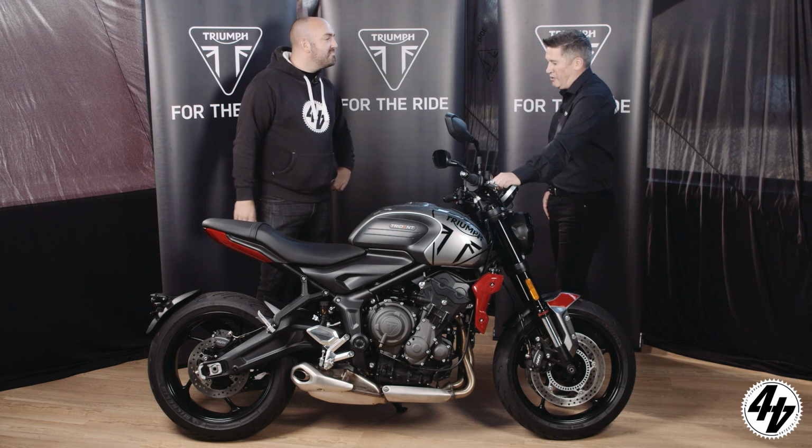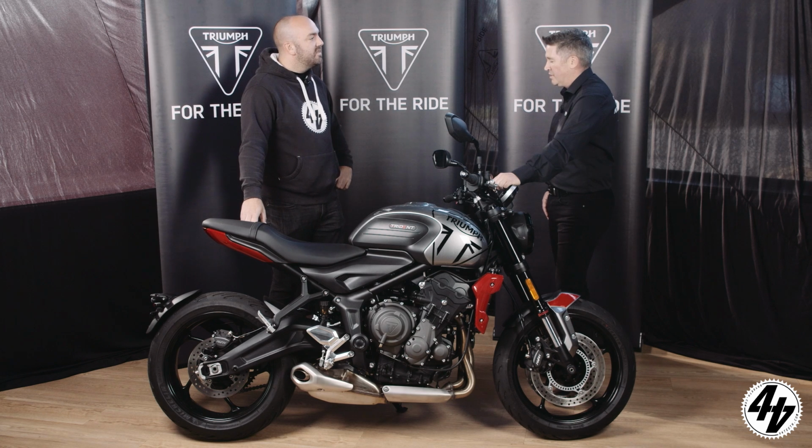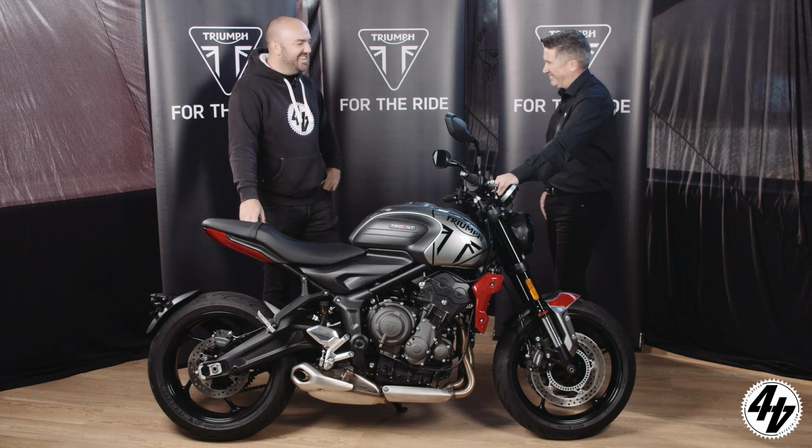I guess ABS is seen as a safety aid and something that shouldn't be turned off, whereas I think the whole idea with traction control is if you find yourself on wet grass or a loose surface, if you've got traction control on, you're just not going to go anywhere. No. So you've got to be able to turn it off just in case you're on those kind of loose surfaces. It's not just there for wheeling. No, okay.